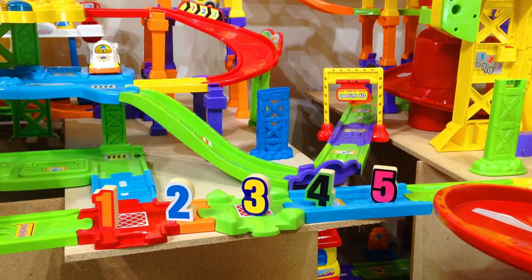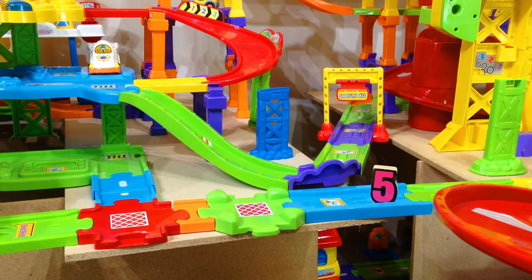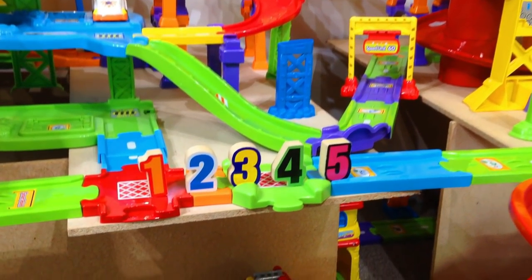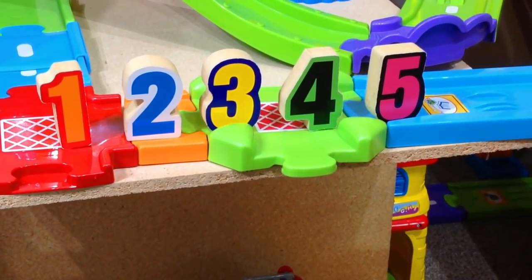Hold it a second. The number one just disappeared! There goes the two! The numbers are all disappearing! Oh no! The numbers! They're all gone! Oh my goodness! What just happened? Oh! They're back! Oh, the numbers are good. Okay, we found the numbers.